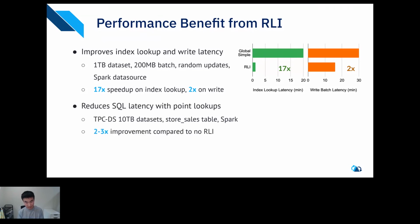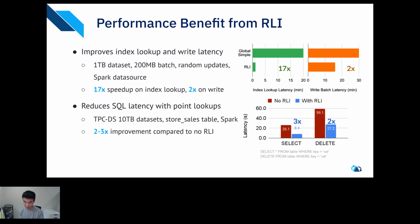And next, we also measure how the new record level index improves the SQL latency with point lookups. So we use the store sales table in the TPC-DS 10 TB dataset, and we run two types of query. The first is select star for a particular record key, and the second is a delete operation of a particular record key. By using the record level index for filtering, we see a 2 to 3x improvement compared to not using this index. So this shows how the record level index can give a great performance benefit on both the read and write side.